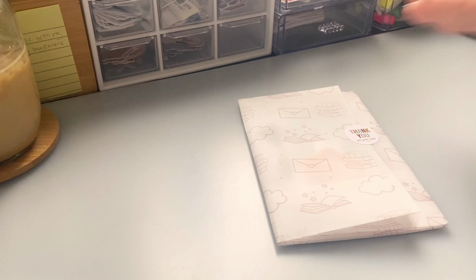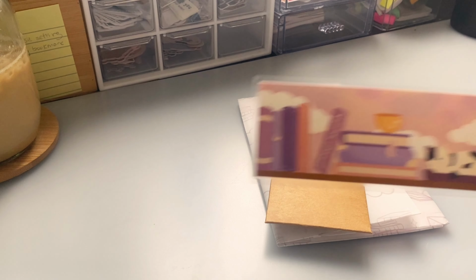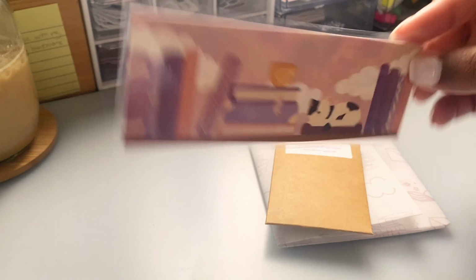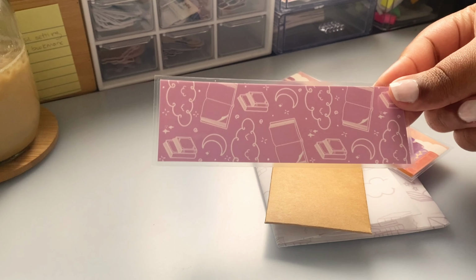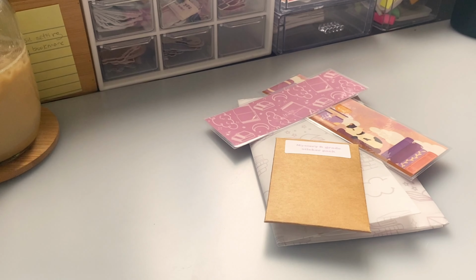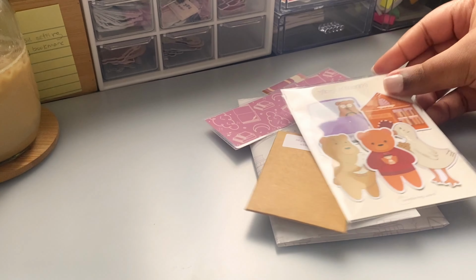Okay, so here's everything they got. So the B-grade stationery pack, a B-grade sticker pack, which includes 5 stickers, 2 bookmarks. These are from my new collection. And this one. And then these 5 stickers. That is everything.